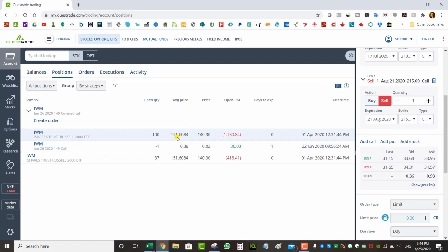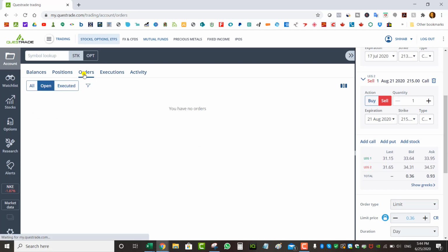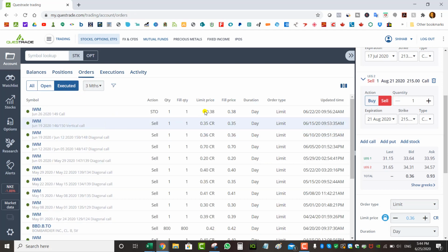lower than my cost. So in this case, with IWM, it's not performing as well as the Qs in terms of the stock itself. The stock with the Qs is flying, but IWM isn't flying. So my average price is above the current market price. So my cost is 151, but the stock is trading at 140. But I've been selling out of the money covered calls on IWM, and most of them are expiring worthless. So it's like an extra dividend on this position. So if I look in orders executed, then you could see all the credits that I've been receiving from IWM.